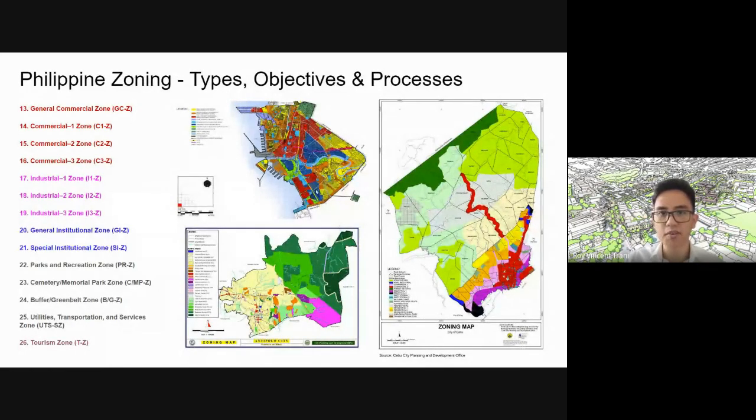And basically, if you are familiar with the zoning, you can clearly see where the center of any municipality or city in the Philippines is. So you have Antipolo City here. You can see the grid plan, very large swaths of land for residential, and you have the institutional zones here in the center.